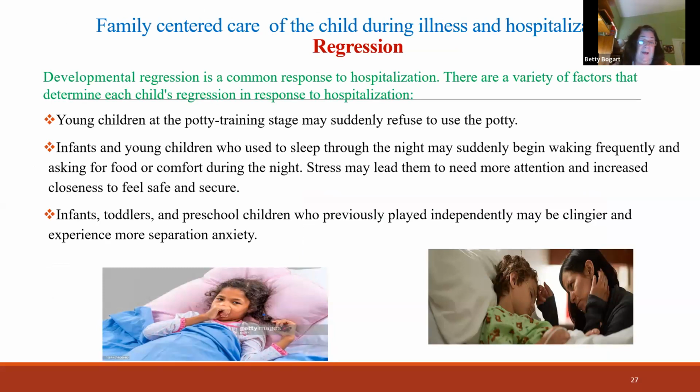Just going into a hospital and seeing what's going on, these children are scared. They're stressed. What do they do? Finger goes back in the mouth, they start sucking, right? Some who are already potty trained may not be, and they need to put a diaper on. Or all of a sudden they want a bottle where they've been in a cup forever and ever, right? So remember, there are children who are always independent, by themselves, and they get in a hospital, and now they need more care.